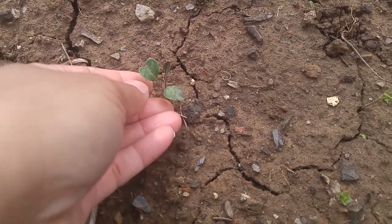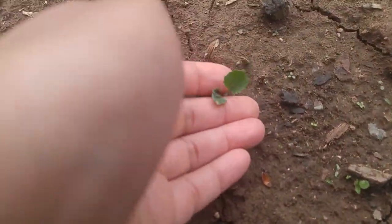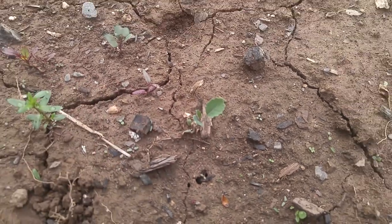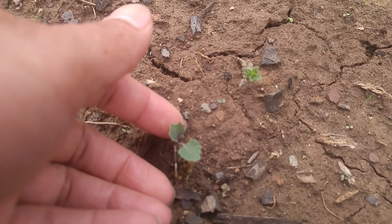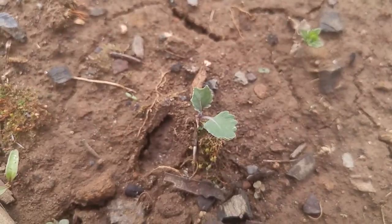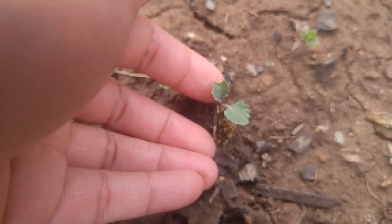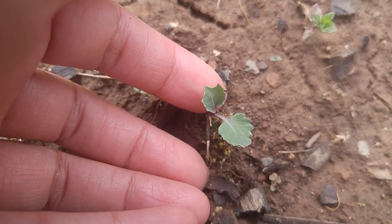Now, this one looked like it's Russian kale, but it might be just the kale because it's self-seeded from last year, because I didn't plant this here. So how you can identify is that these are not Kalette and I didn't plant them here. So it must be the wind self-seeded, but it looked like Russian kale.